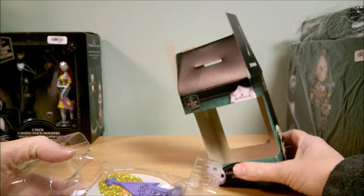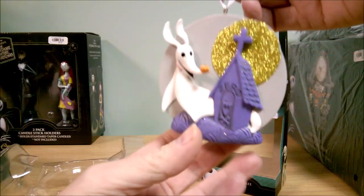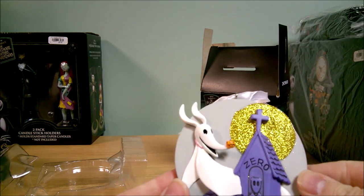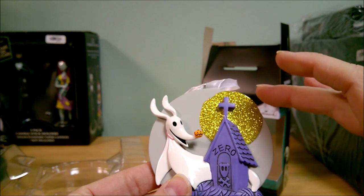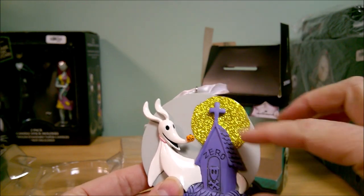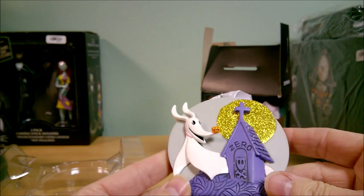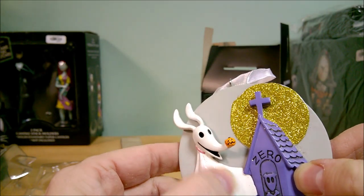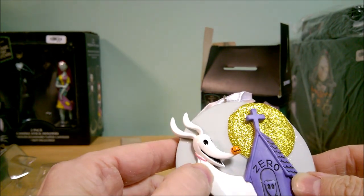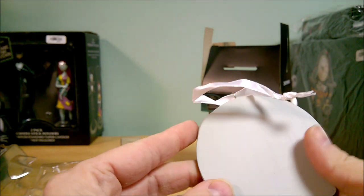So I'm going to take him out because I am going to put this on my tree. It's pretty much just a flat ornament of the glittery moon. I'm actually not a big glitter fan. I would have rather they colored it a single color and not added the glitter. And there's his doghouse, and here's Zero. He's very shiny, like a satin or a high gloss finish on there. So very cute.